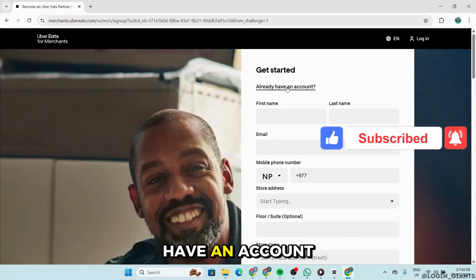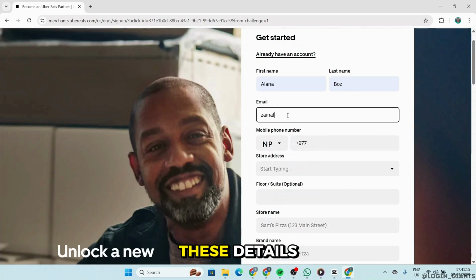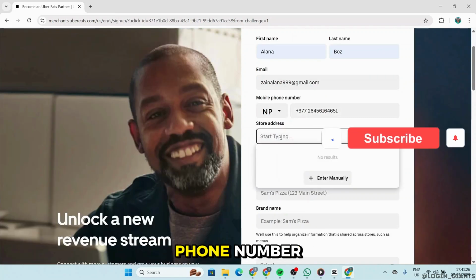If you already have an account, click on Already Have an Account option, then you can log in. If you are new, you want to enter all of these details. Start by entering your first name, last name. Now enter your email address, then enter your phone number.